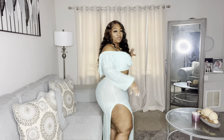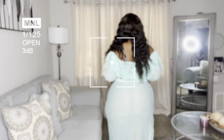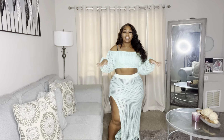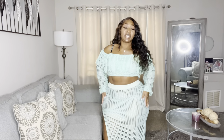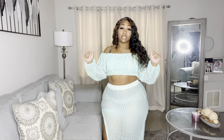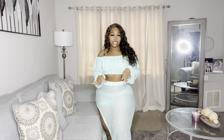All right, let me show you guys the side and the back. This is the front, of course. This is the side with the long, pretty split. The back, and the other side, you guys, baby girl. I really like this. This is really sexy. I would wear this without panties because even though it's a cover-up, I would definitely wear this as a two-piece skirt set. But this is sheer. Like, you can see, but you can't see.